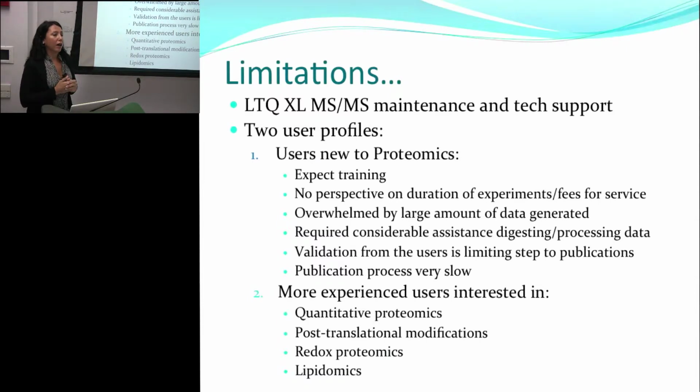We had the user who is new to proteomics, expects training, is totally new, and has no idea or perspective on how the experiments are performed, how long they last, or how expensive proteomics experiments are. They were mostly overwhelmed by the large amount of data that we were generating for them. They required from us considerable assistance in working with this processed data, which was something that we didn't expect at the beginning.